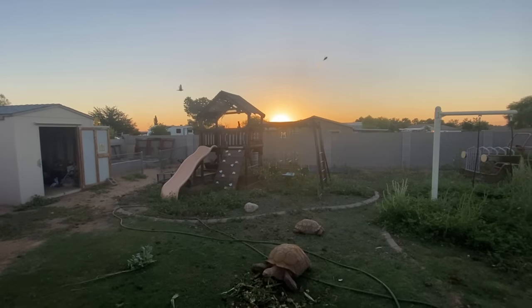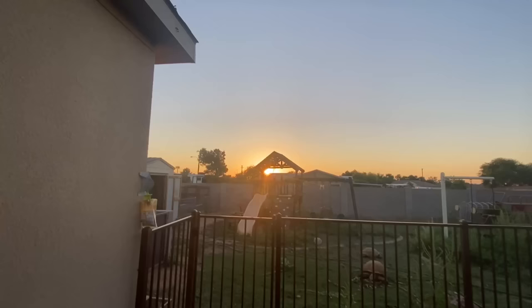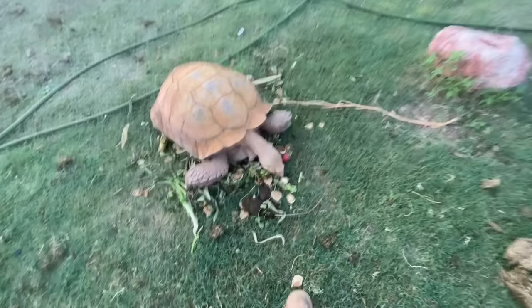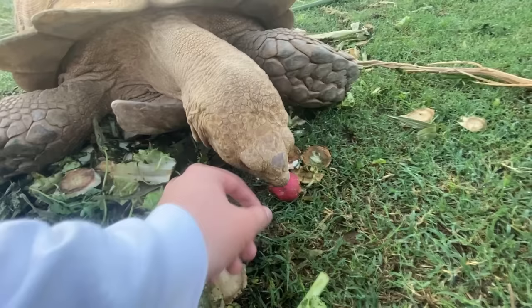So it's super early in the morning right now. We got Ike and Gertie out, and we also have the babies slowly waking up, but the sun is just now coming up. So we're gonna go around and check on all the tortoises and do the morning walkthrough. Hey buddy. Eating some radishes?